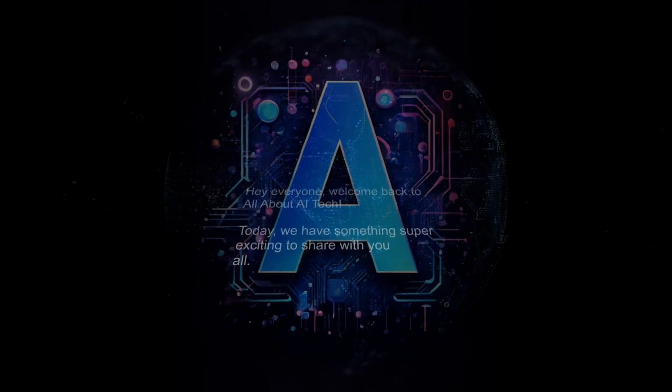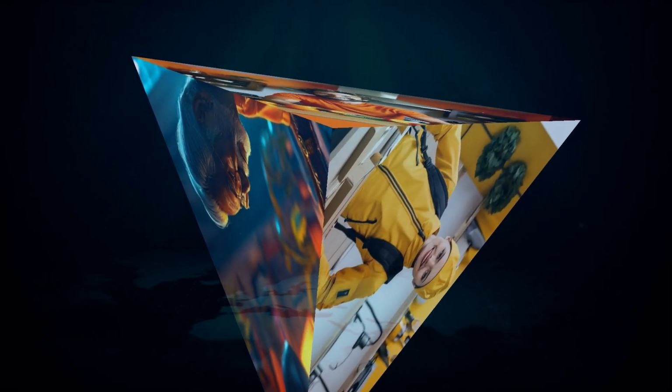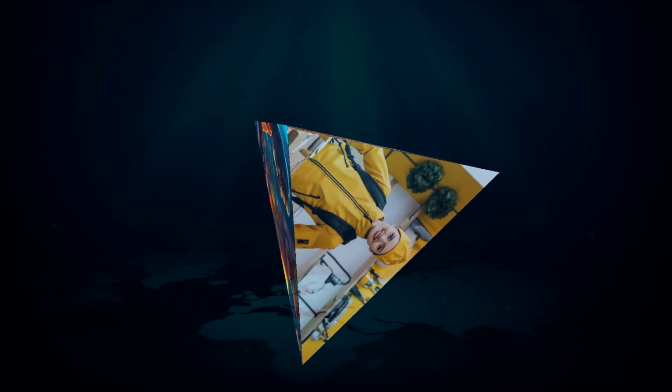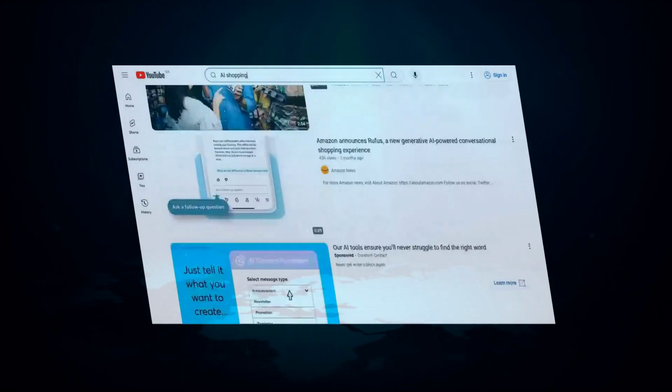Today, we have something super exciting to share with you all. Imagine having a personal shopping assistant right on Amazon that can make your shopping super easy and efficient. Yes, we're talking about Amazon's new AI shopping assistant, Rufus. Stick around as we dive into it and explore some amazing Prime Day tips as well. You're going to love this one.